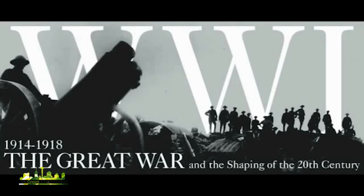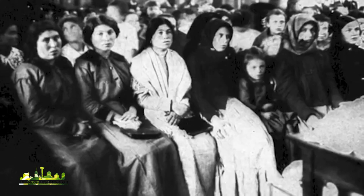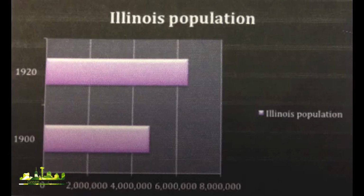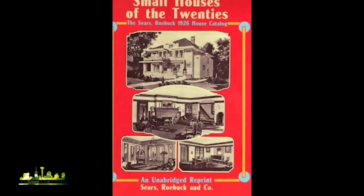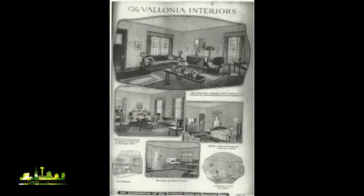Fortunately for Sears and other kit home companies, more houses were needed badly. When World War I ended in 1918, housing analysts estimated that 1 to 2 million homes were needed immediately, not just for returning soldiers but for the constant flood of immigrants pouring in through Ellis Island. This growth extended to Illinois as well, where the population grew from 4.8 million in 1900 to nearly 6.5 million 20 years later. The 1926 Sears Modern Homes catalog showed the interiors of the houses and the placement of furniture, lights, radios, and other accessories that buyers could get from Sears to make their homes perfect.